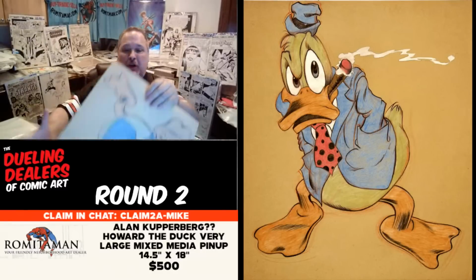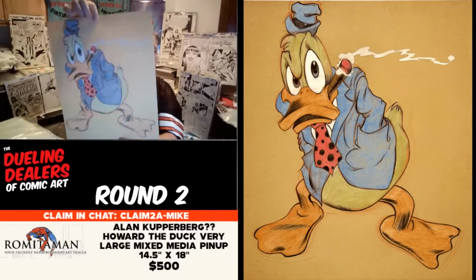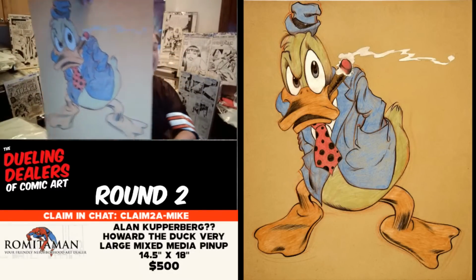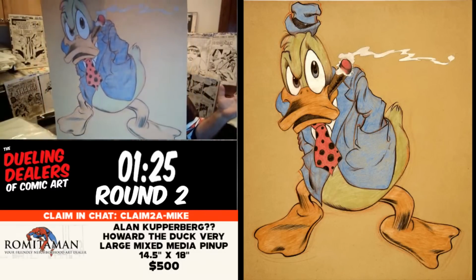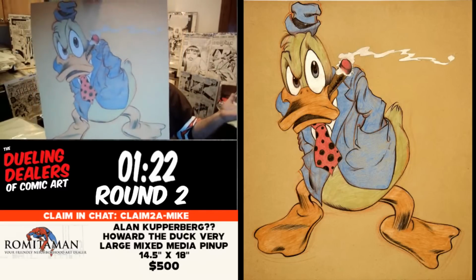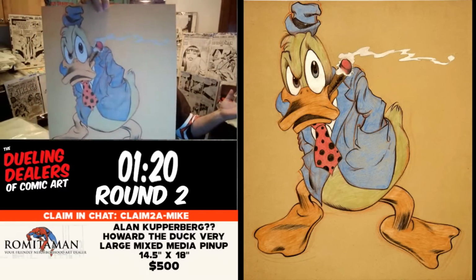All right, Mike, let's get you started here with your two pieces of artwork. Well, this one's a unique piece, folks. I bought this over a decade ago. It's unsigned. Guy told me it was by Gene Colan. Even though it's unsigned, I believe it's by Alan Kupperberg. But this is huge. Obviously, if it's by Colan, you're getting it for a third of the price.